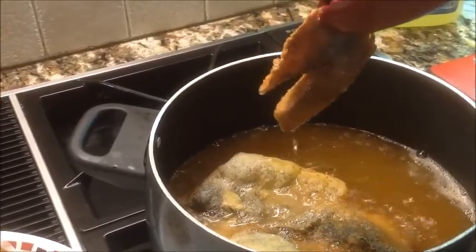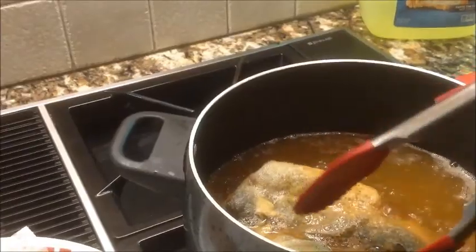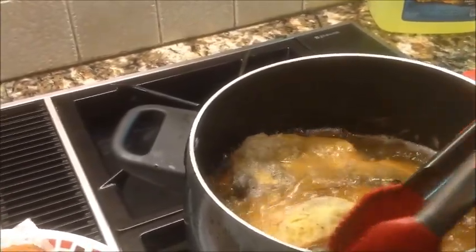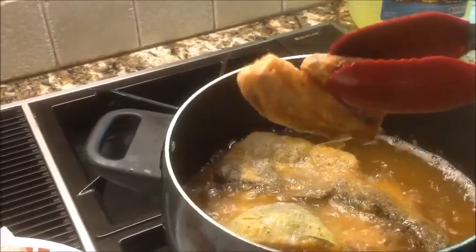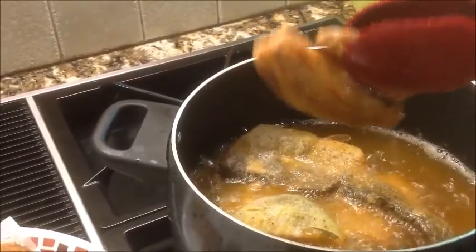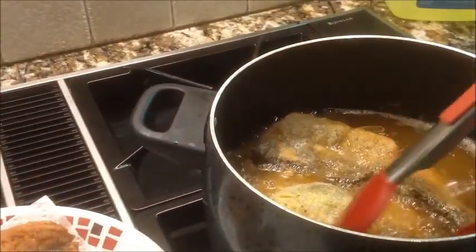So when you pick it up, you want to just hold it over your pot just for a second and let that grease, that hot grease, drain off. So you don't have to have more grease than you have to have. Just let some of it drain off, and then your paper towel will soak up a lot of the rest of it.